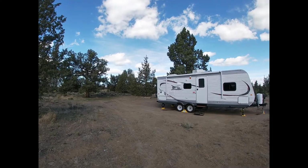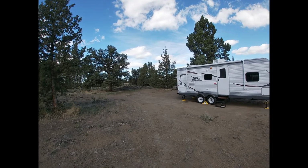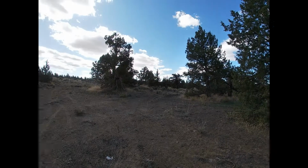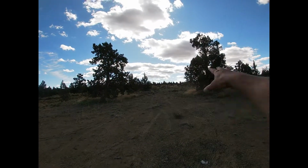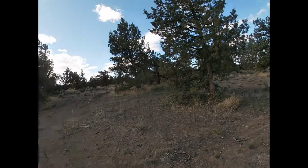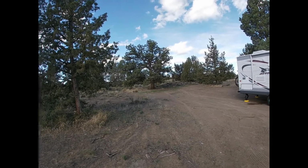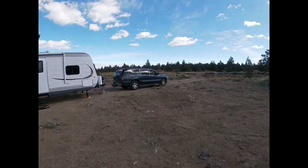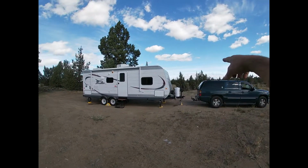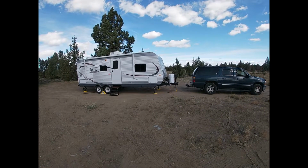This BLM spot is used by the military. National Guard does training out here. It's a huge area way back. We're not very far from the road, just back far enough. Just as we got here, a guy was leaving this spot, and we thought, why not just take that one? It's easy to get back out this way. He went that way, which led him down a two-track, and it sounded like he bottomed out. We're not going to do that.